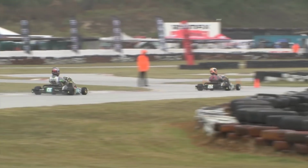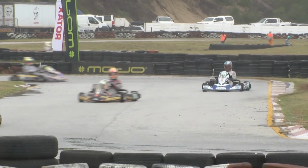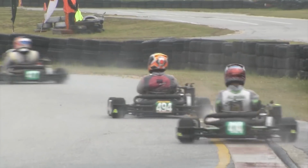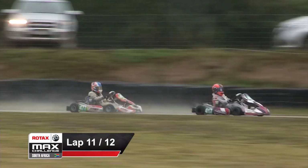Levi also doesn't seem to have the setup like he had yesterday in the dry. So I think these tricky conditions that these boys have woken up to this morning have caught a couple of the teams out, and they maybe haven't got the setups just right. Throughout the day, though, into heat 2 and 3, potentially things could change.